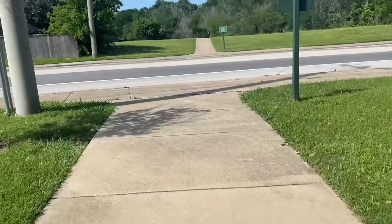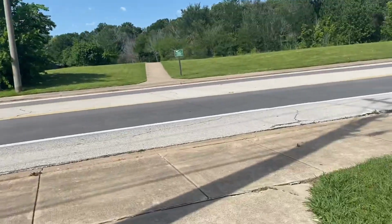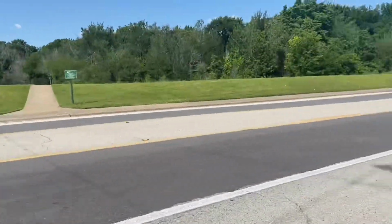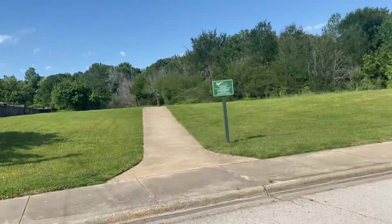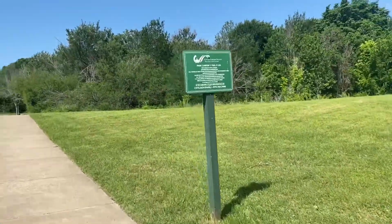All right, so we're coming up to the road. It's the end of this park and we've hit the road. Unfortunately, as you can see, there is no crosswalk, which I think is crazy. So I'm crossing the road just hoping. Thankfully traffic's low at this hour, but I've definitely come here in the evenings and traffic's way worse.